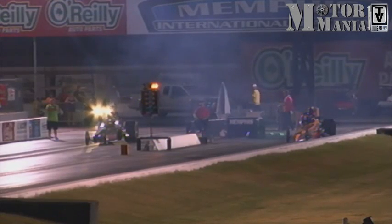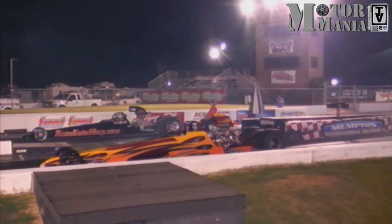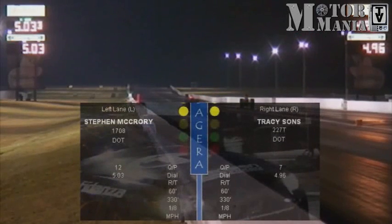Again, we're in Brodex Cylinder Heads, round number 4. Tracy Sons and Stephen McCrory. Match up right here to Camp, Stephen McCrory, Taylorsville, Georgia runner, and Tracy Sons, RaceDataShop.com, Hendersonville, Tennessee runner. He was whomping early. Margin of victory, 4th thou. McCrory, look at him go.